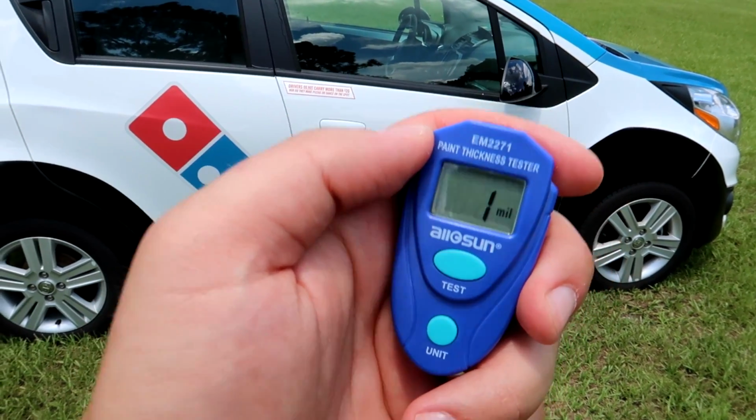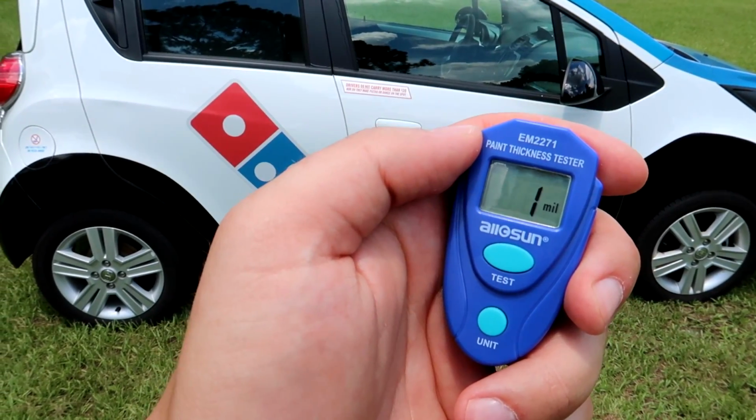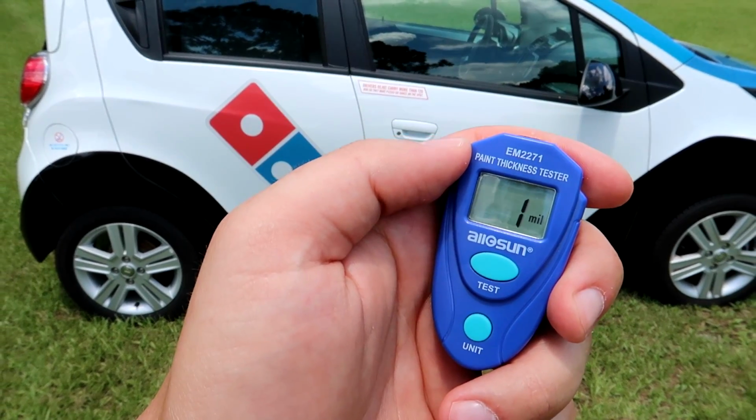Admittedly, this gauge isn't the most accurate on the market, although a much more accurate one will cost you hundreds, if not over $1,000 more.